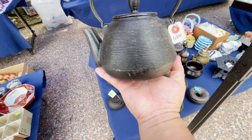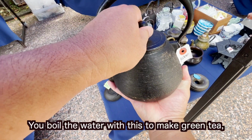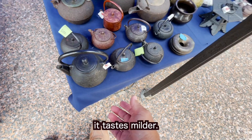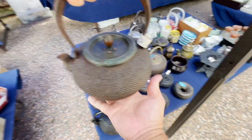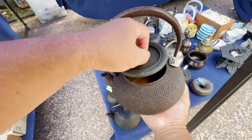Antique iron kettle tetsubin. You boil the water with this to make green tea. It tastes milder. These bumps are a common design pattern to enable it to boil faster and keep the water warm longer.